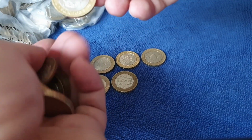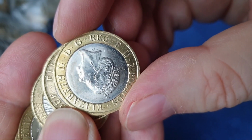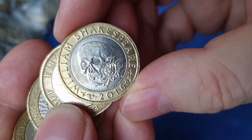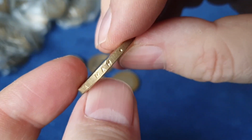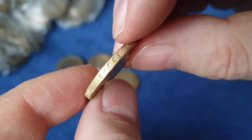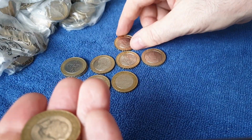Ooh, there's a shiny one. Let's put that at the front. I wonder what this one is. It looks like it might be another 2016. It is. It's another William Shakespeare. This one's William Shakespeare's Tragedies. Now on this one, well, I've just seen it straight away. You can find an alternative edge inscription, but that one's got the correct inscription on it. Well, the piece of work is a man, means it's a correct inscription.